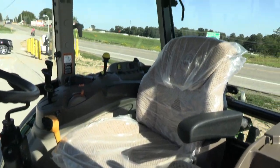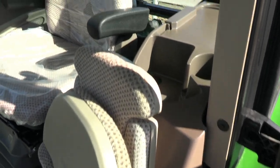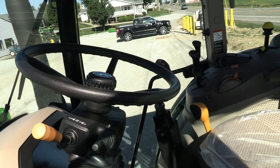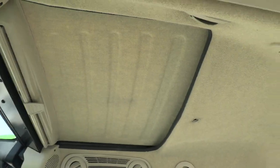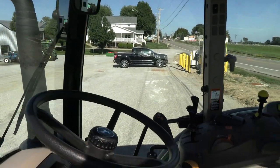Inside the tractor, looks new in here, still smells new. Does have the buddy seat here on the side. It's got the premium air ride seat that is heated. Tilt and telescopic steering wheel. Left-hand power reverser allows you to change direction without clutching. Does have the deluxe cab with that visibility window up top there. That piece right here just slides back, and then you've got a full glass visibility window there, so if you're stacking bales or anything of that nature, you can really see out of that top window.